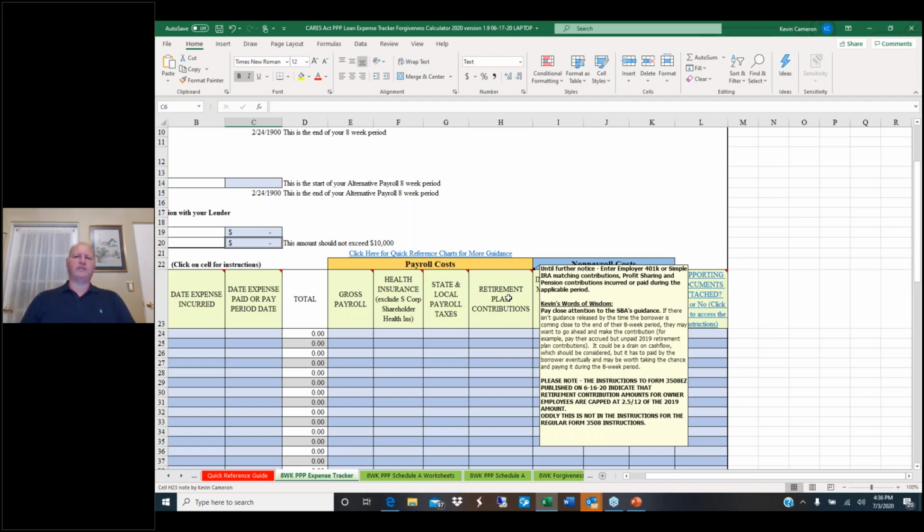That's not mentioned anywhere else. It's not mentioned in the IFRs or any frequently asked questions. It's strictly in the EZ application. So we're looking to see if the SBA is going to either correct that or if they're going to include it in further guidance in the future.